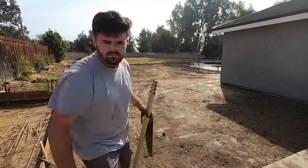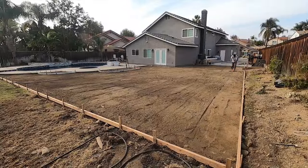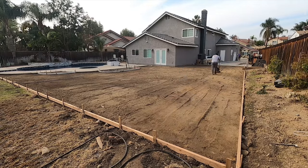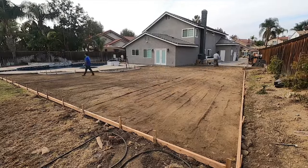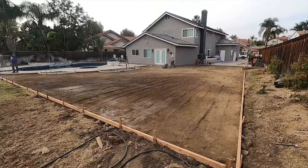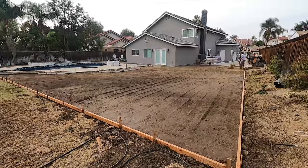So on the preparation for compaction, it's pretty much undisturbed because we didn't over-excavate. If you over-excavate, then you're actually disturbing the natural compaction of it. So when we cut the dirt, we cut it pretty much on the money. That way we don't have to do a lot of prep on the groundwork as far as compaction goes. So undisturbed soil is your best bet.